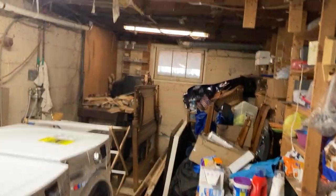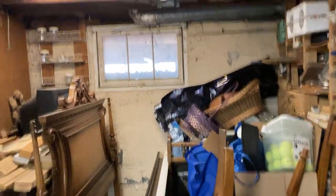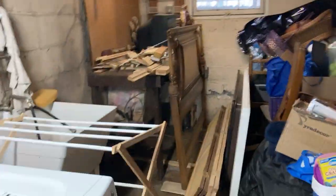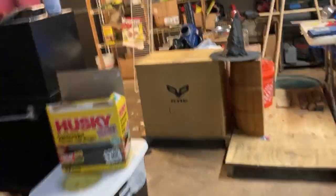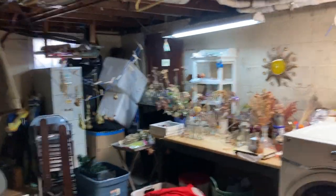200-amp electric was added in when they did the addition upstairs. Everything's all done with permits. Lots of extra storage here. Another little workbench area. She has her arts and crafts set up here. Give you an idea of some of the potential things you can do here.